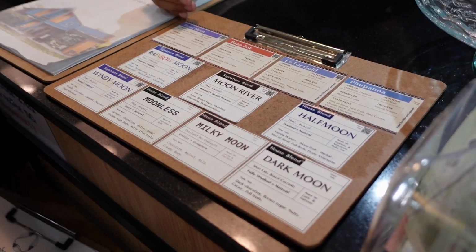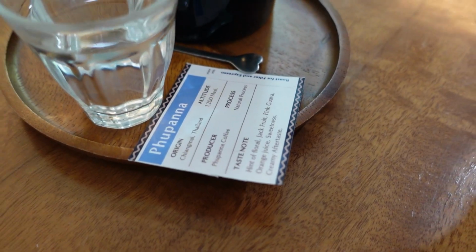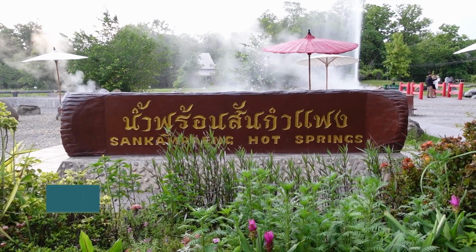The taste notes that they say the coffee had wasn't actually matching, but also I'm not really a coffee connoisseur. I'm just someone who likes to drink coffee. I'm not an expert on this. But my friend ordered this coffee, which was so amazing. And I actually got a bag of that to take home with me. After visiting the village, on the way back to Chiang Mai, we also had a stop at the hot springs.